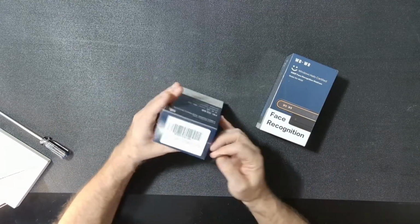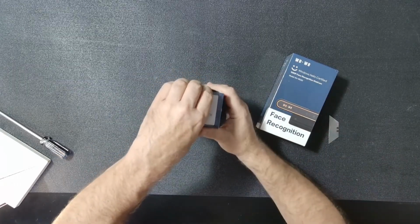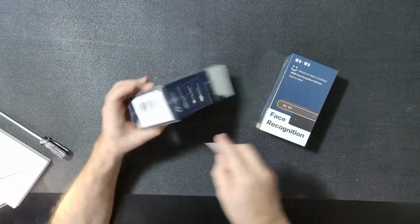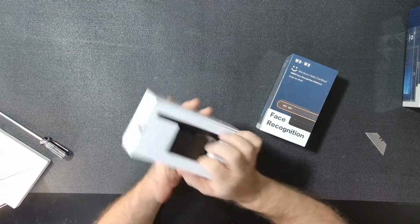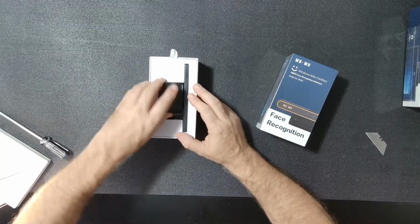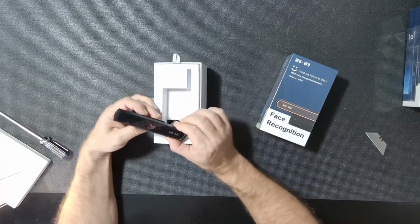First we'll open the cheaper one. So this is the 720p webcam with face recognition. It's got a foam style protective feel to it. It's actually a lot better quality packing than I expected from a $45 camera. Okay, now that's cool too.